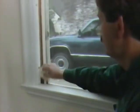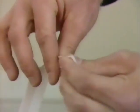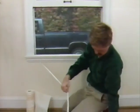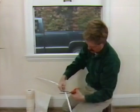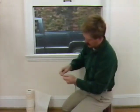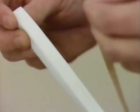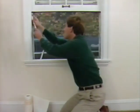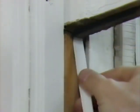To make sure the adhesive really sticks, I clean any grease off the surface where I'm going to attach it with alcohol. After creasing the strip, I measure out enough to run along the side of the sash and cut it to length. Now I stick the strip onto the window frame where the sash runs up and down on the side. I only need to start it a little bit above the bottom of the open window.